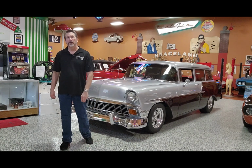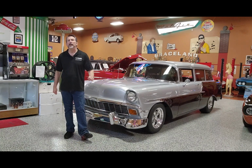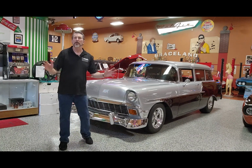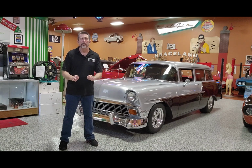The rear seat does fold down flat, gives you tons of room. You can put anything you need back there. If you're doing the weekend shows, you can pack everything you need in this car. You don't have to have anything extra. That being said, let's take a good look at this beautiful car.